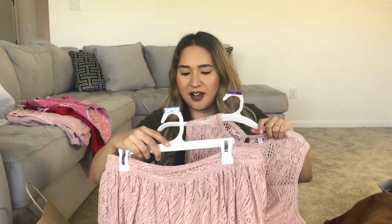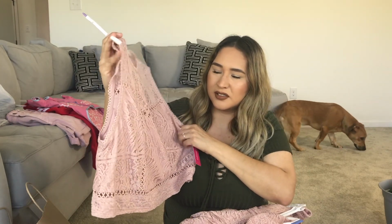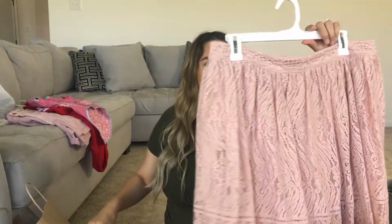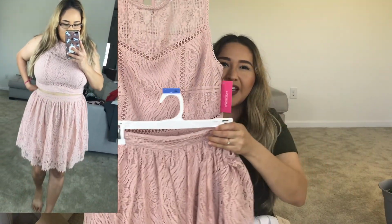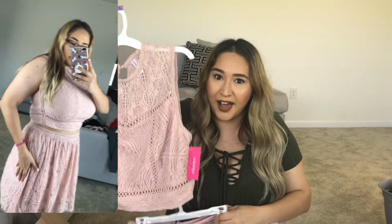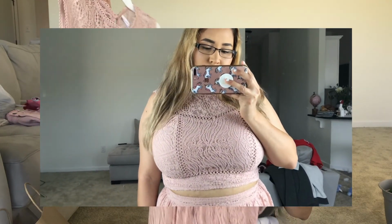So the first two things I got are these, just a little lace shirt, or do you call this lace? Crochet? I don't know. I got it in a size extra large, and it comes with a matching skirt, well, you buy them separately and they just match. This one I got in a size large. When you put the skirt with it, this much of my skin shows, if that, because I bought this to wear at my waist. So yeah, good luck to me with this.